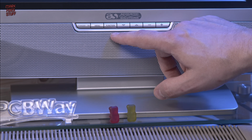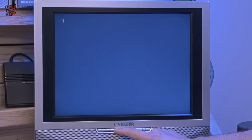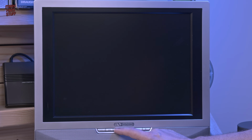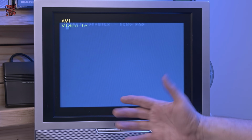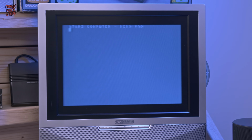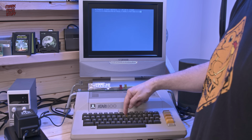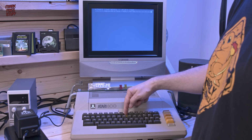I might not have put the LCD TV into the correct mode. With barely concealed trepidation, I flick through the options, including Beauty and the Beast on DVD that's still jammed in the drive, until I get to AV1, and all of a sudden we have MemoPad, and I can barely contain my excitement. With no cartridge in the left-hand slot, the computer only launches into MemoPad, but that is enough for us to test the keys, including that 8 key that's exposed.